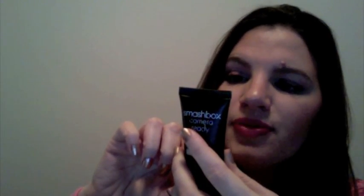The light was a little bit too dark, but it's a 5-in-1 BB cream. Prime, Perfect, Protect, Hydrate, and Control Oil. And I have to say that I absolutely love this. I wear it in place of moisturizer and primer and everything.